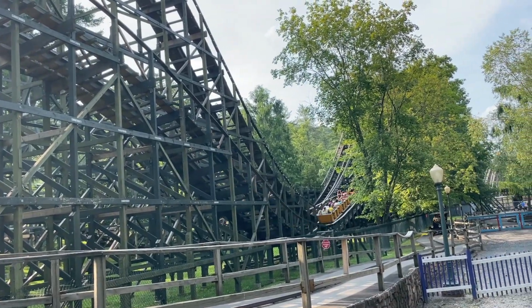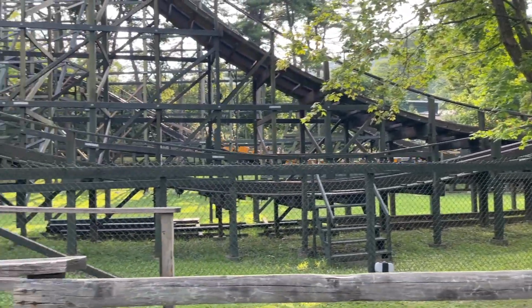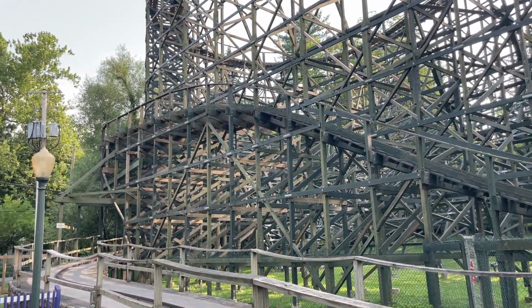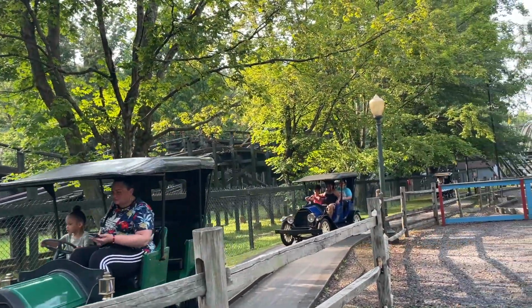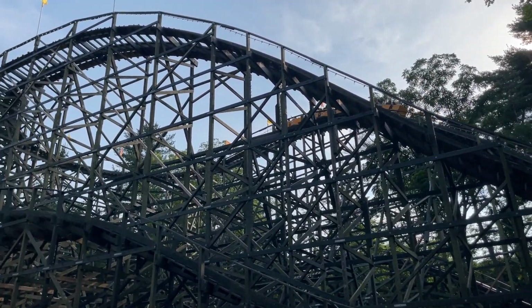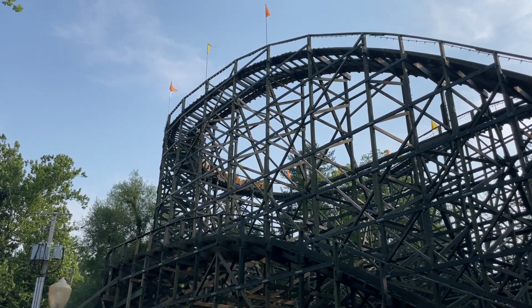It's really a one-of-a-kind. I don't know of any other park that compares to this. I definitely recommend it for how unique it is. For Knoebels' overall score, I'll give it an 8.5 out of 10. The vibe that this park has is so cool. It's classic. The rides are good, the food is fantastic, and overall it is a great time. I highly recommend Knoebels in Elysburg, Pennsylvania.